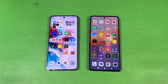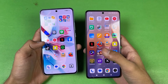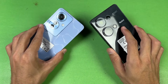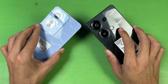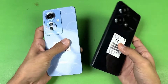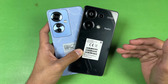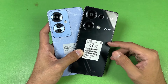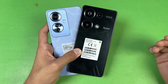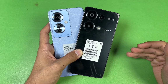As far as the apps opening are concerned, as you can see, Oppo performs way faster, not only in games, even in the system based applications Oppo performs slightly faster in every single app. So in terms of RAM, again excellent RAM management we have on the Redmi Note 13 Pro. And both phones also have a 5000 mAh battery. On the Oppo we have 80 watt super fast charging, while on the Redmi we have 67 watt. And that's about it, and thank you so much for watching this speed test comparison between the Oppo Reno 11F 5G versus the Redmi Note 13 Pro.